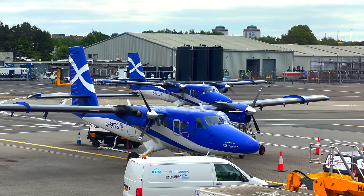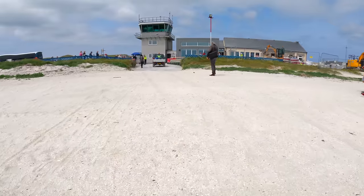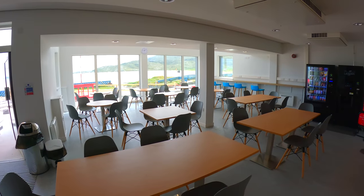Scotland is home to some of the world's most unique airports, but one stands out above the rest, and that is Barra Airport. Barra Airport is known for its unique beach runway, being the only airport in the world that has a beach for its runway for scheduled flights. So that is what we are doing this week.